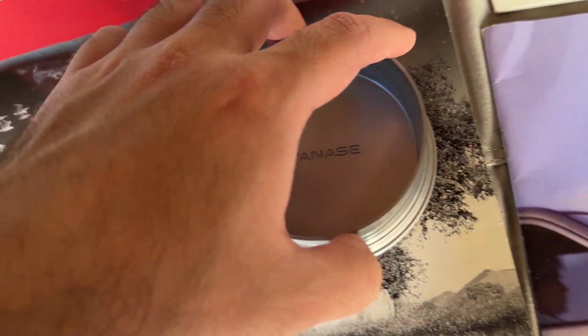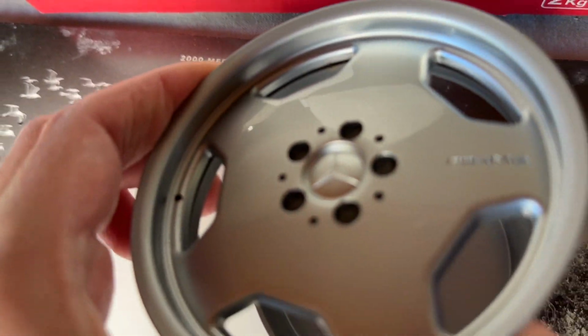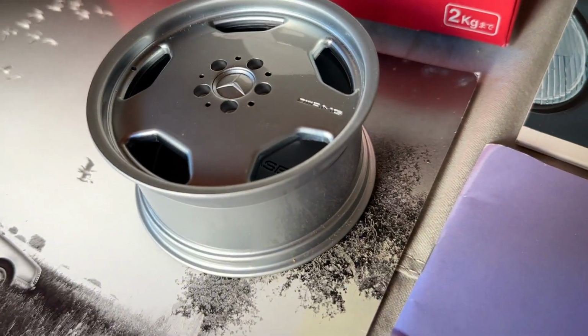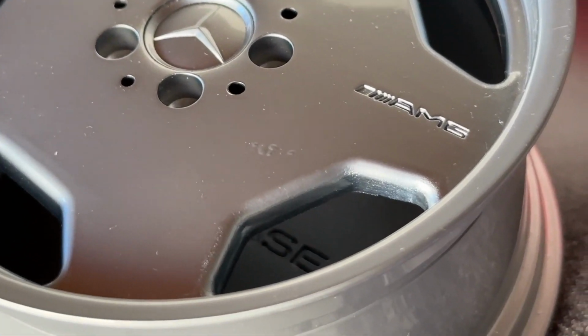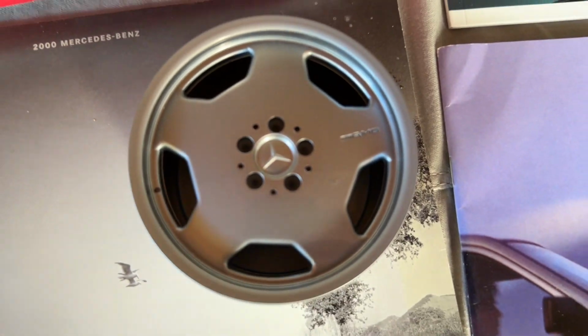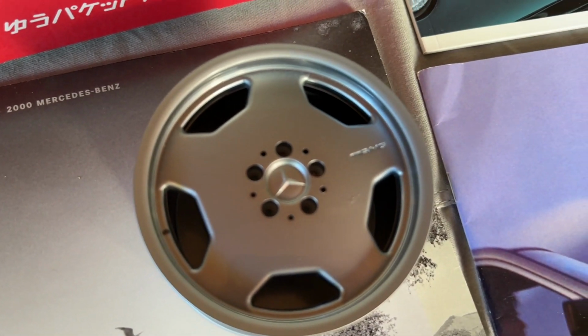Really nice finish. This one's not entirely perfect. There are some imperfections. Someone I think actually did use this to smoke with, which is unfortunate. There's a little blemish there on the face of the wheel. But overall, I can't complain. Just to find one of these is a miracle. This one I'm actually keeping for myself. This is just too cool to let go.